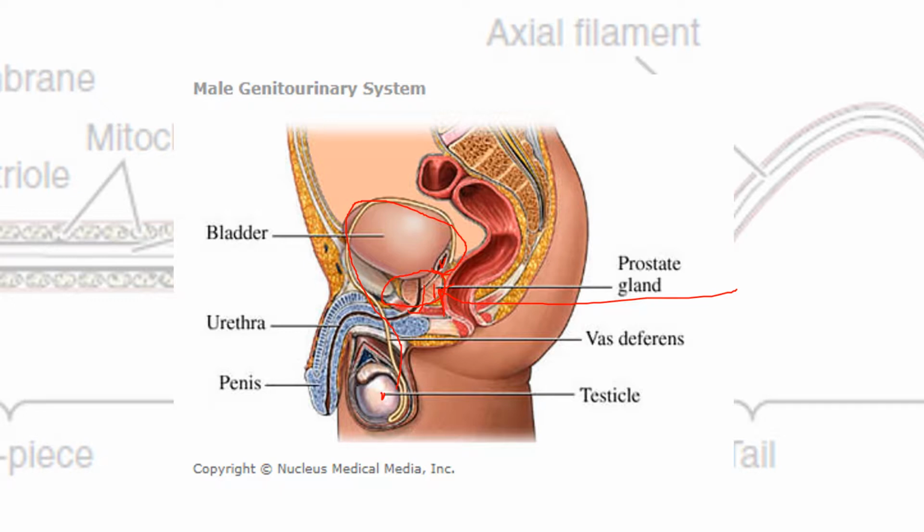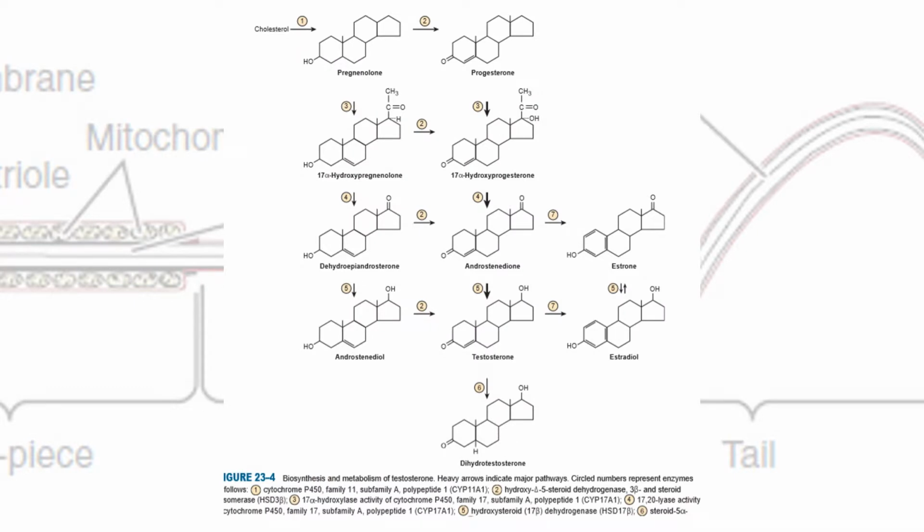So the anatomy is there. You can see the corpus cavernosum is not filled with blood and the penis is not erect at that point. The vas deferens, obviously, is the tube that goes up. So here's some anatomy. This basically is how testosterone is produced.